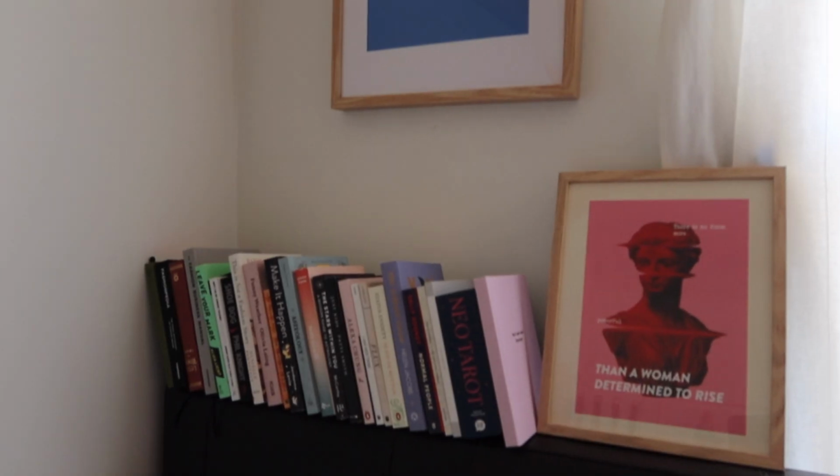So I thought it worked really well there, and it works really nicely with the print above it, which is from an artist called Bianca Beers. She's Aussie. Check her out. So she designed that print and she sent it to me, and I just love her.